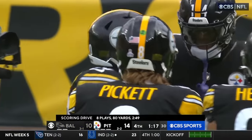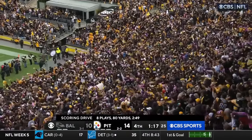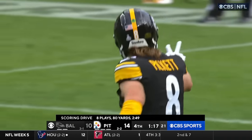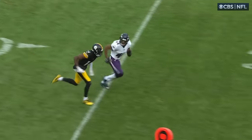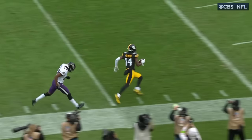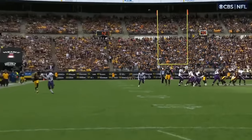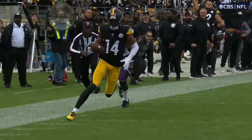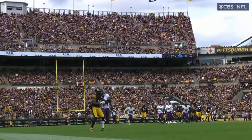And this bizarre edition of Ravens Steelers has taken yet another turn. And he did it against Marlon Humphrey, his first game back after foot surgery. One more time, what did Kenny Pickett tell us in our meeting? If I see 14 matched up one-on-one, he gets the football. And how about Pittsburgh with the confidence in their second-year quarterback in a situation like that, lining up a field goal, to take the shot downfield, and he gets it done.